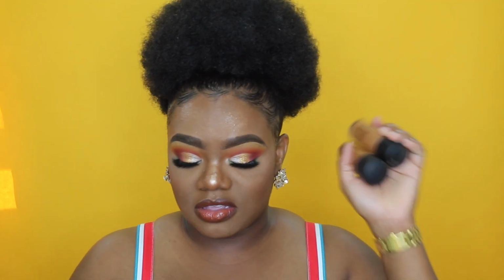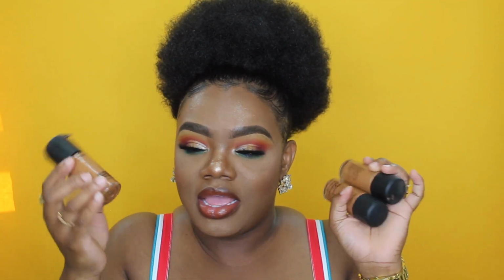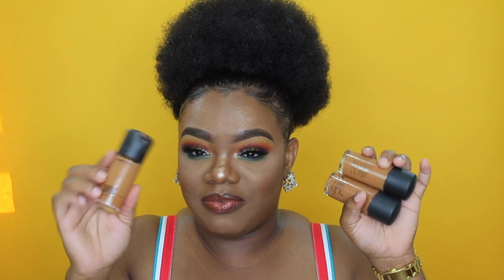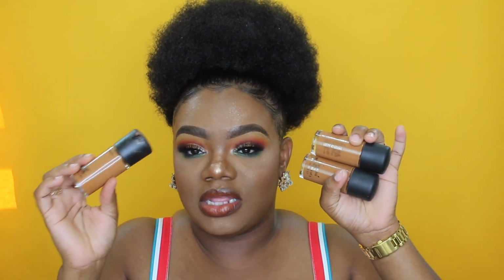And how I like to wear this, you guys, somehow, some way, I don't know, one day I did it and it came out so flawlessly, is to mix the Studio Fix with the Pro Longwear. It's the same exact shade, so it's in the shade NC50. This one actually is made with a pump, but this one is not. But I love to mix these together, and it just gives me the most flawless coverage ever.